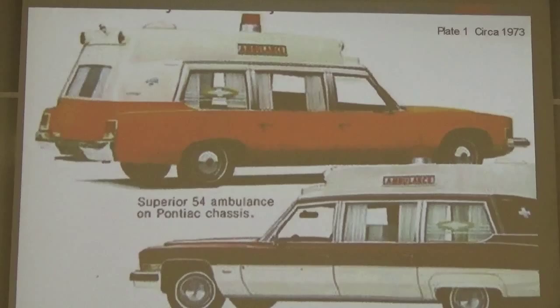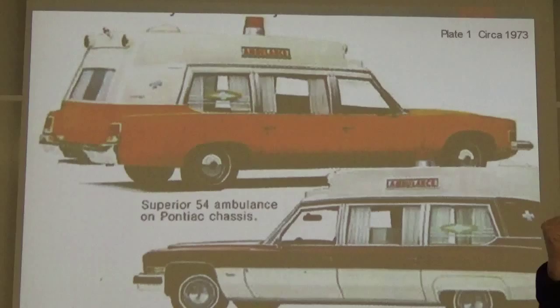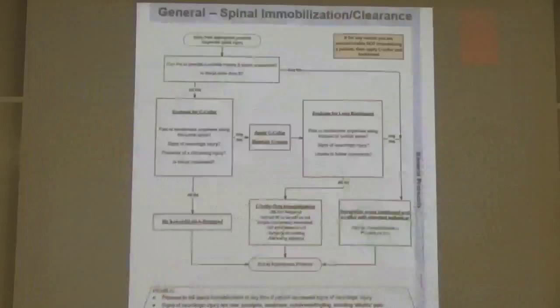In 1977, as you can see, the two of us sat in the front. The patient got loaded in the back. We didn't carry backboards or oxygen. We didn't worry about that stuff. And we're kind of going back to that now. Oh, the old days. All right, so here's the protocol.